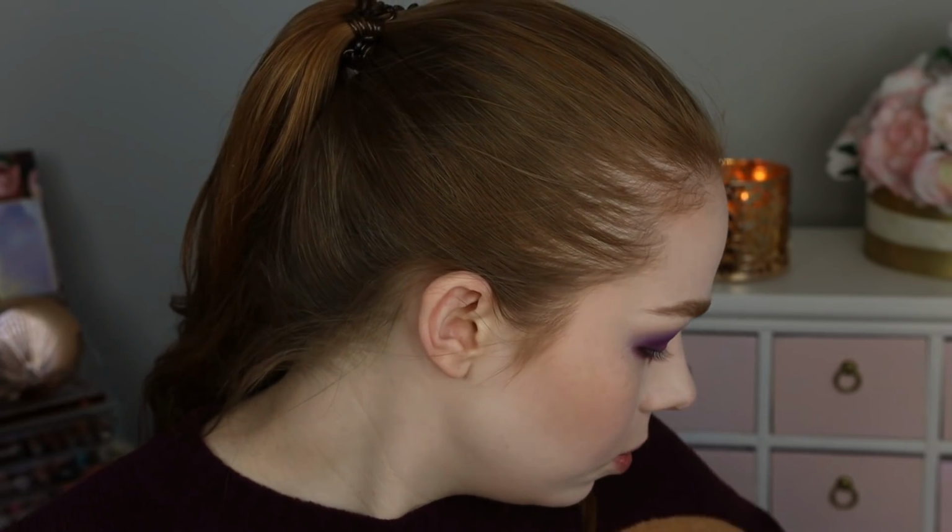So I'm going to finish off this look with some mascara. What liner should I do? I think I'm going to do the powder blue liner from LA Girl just to bring out the blue reflect a little bit more, throw that in the waterline, and I'll be right back. I think this might be the prettiest eye look I've ever done.